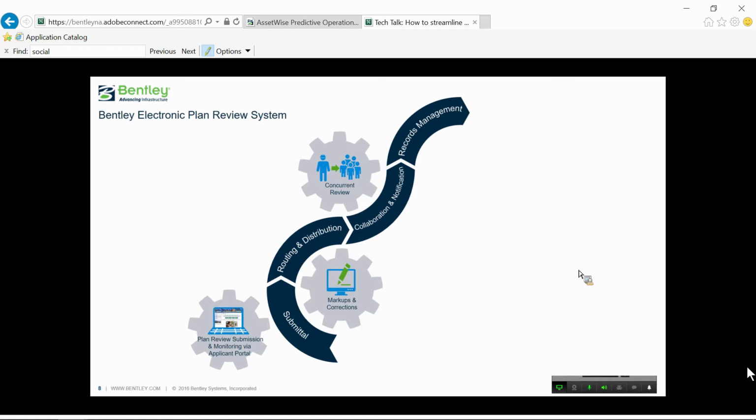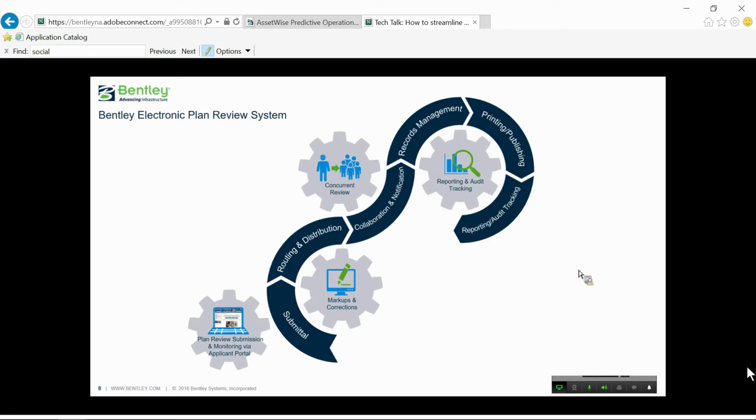Records management, we have a very robust capability as far as the security for the system, the documents, the files, the time and date stamp. Every event, every note, every comment, every action is tracked at a very granular level. Printing and publishing, I've talked about that a little bit already. The reporting and audit tracking, every event, every version, every upload, every comment, everything is tracked in the system.